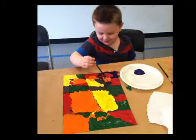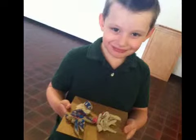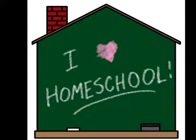We made some cool stuff in art class. Timmy worked on printmaking. And I made a clay sculpture! I love homeschool! Homeschool is great!